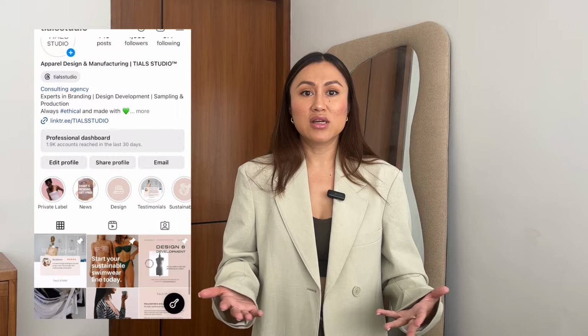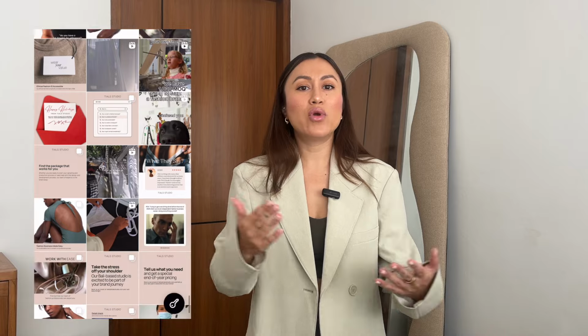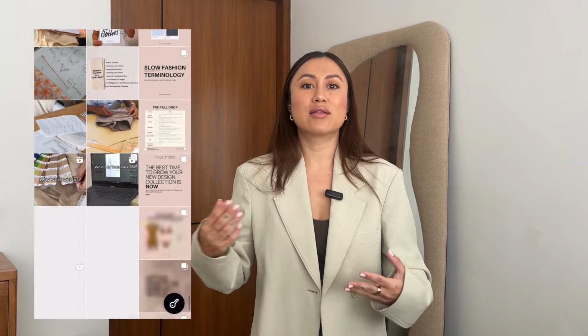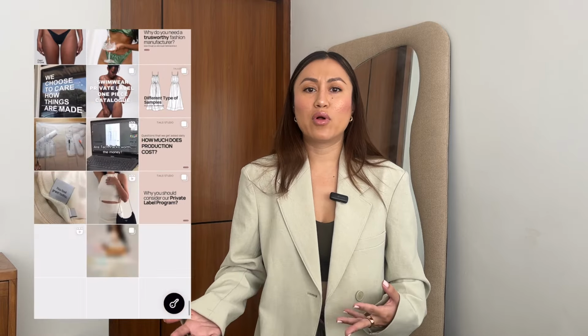And that is what my company, Tile Studio, does. So we actually help clients. They just come to us with an idea and we can help develop their collection from scratch, including sourcing their fabrics. Now, even if they come and they have a tech pack, for example, we can source fabrics according to the tech pack as well. So this is what's called full package manufacturing, where the manufacturer will help you do the sourcing or maybe even do more, really, depending on where you are at.